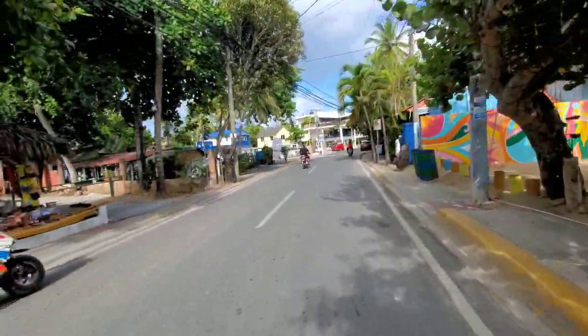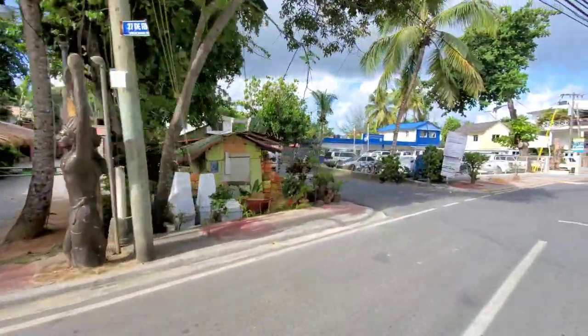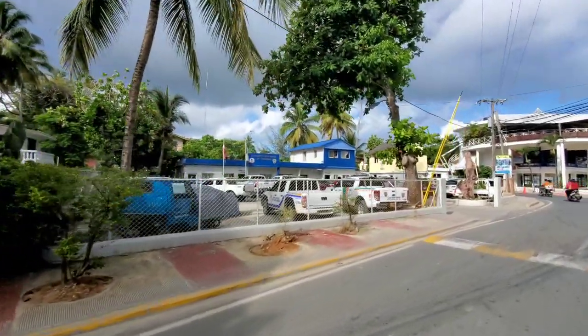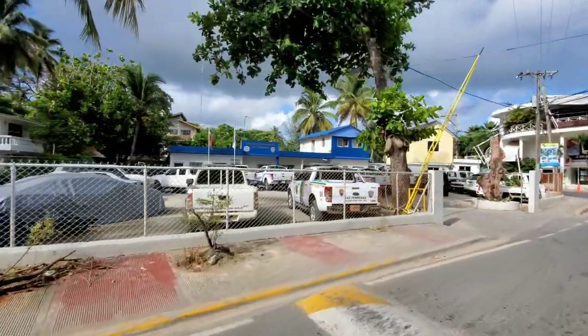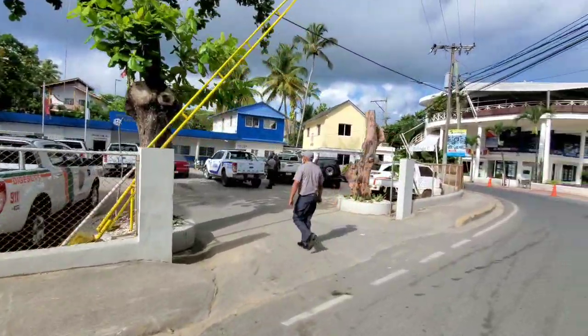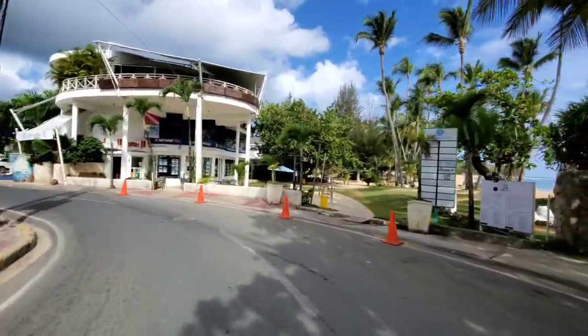On the left-hand side, you're going to see the police station right there. I have to say the police here are very helpful. They really do a good job. You can see all the police vehicles, brand new, nice trucks. They're on bikes a lot. Really helpful. Don't be scared of them. They really do take care of the tourists.